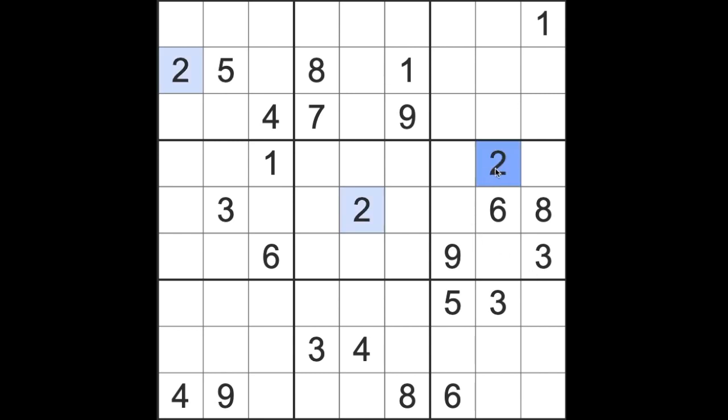Anyway, I see this 2 blocking across here, and this 2 blocking across here, and this 2 blocking down here, giving us a 2 that we can place right there. That might be it. No, it's not it, because I see a 4 blocking up here, and I see a 4 blocking down here, and I see one space where a 4 can go.